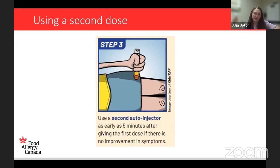So what we do sometimes see is that first one works very well, and then the symptoms start to come back. Somebody may have been sneezing and have hives and abdominal pain and wheezing, and then the epi makes all of that or most of that go away, but then it starts to come back about 15 or 20 minutes later. And so, you want to be on alert that they may need that second dose even longer than 5 minutes afterwards. So we're really watching to see, did the epinephrine resolve the symptoms and keep them resolved?